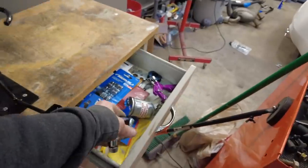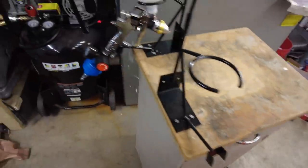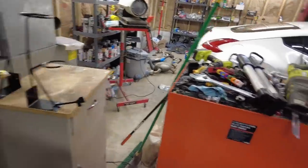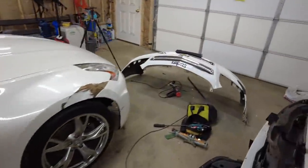This one I'm just going to throw in here for now. I don't know. I can't seem to get that one to work right, even though I just bought it. But yeah, so my other gun's in the basement, cleaned. I got some cleaning spray and stuff. Let's go over the bumper that I cracked again.